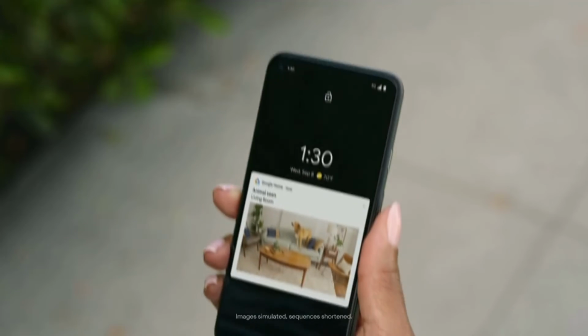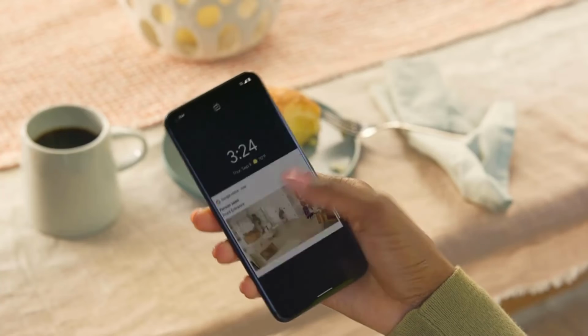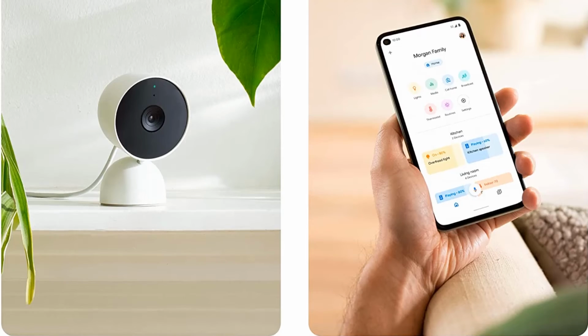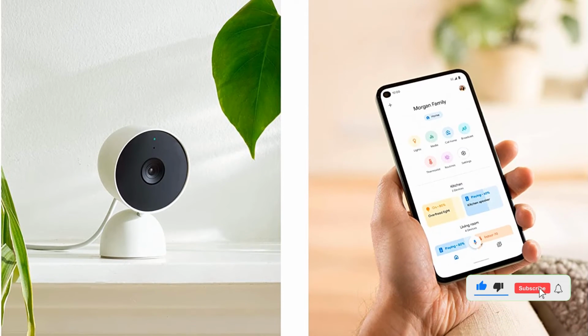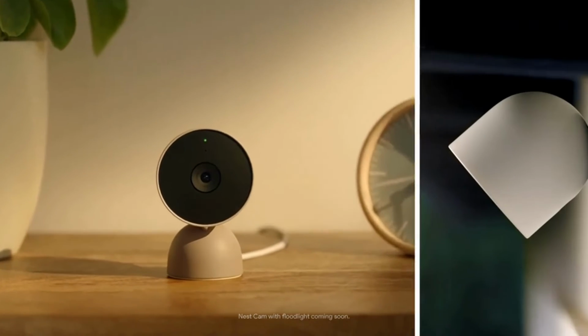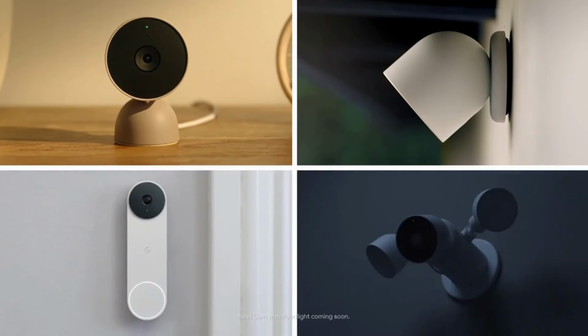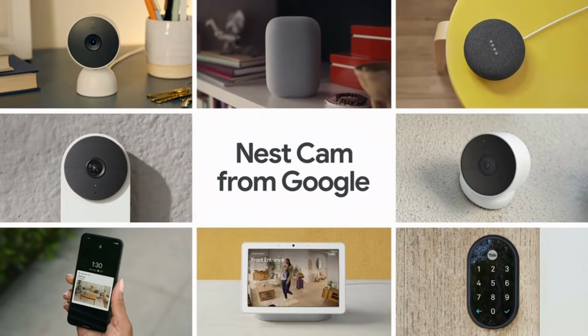Video quality from its 1080p sensor was excellent in both day and night settings. We were also impressed with the audio. Its microphone picked up sounds very well. To really make use of the camera's features, you'll have to shell out for the Nest Aware subscription, which starts at $6 per month, but even without a subscription, you'll get 3 hours of video storage, person detection, and customizable activity zones.